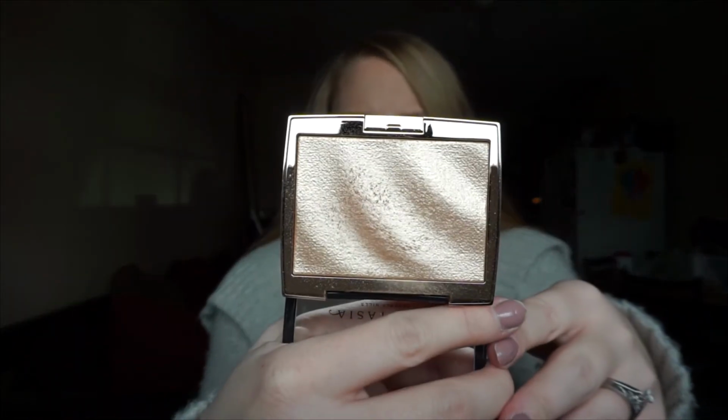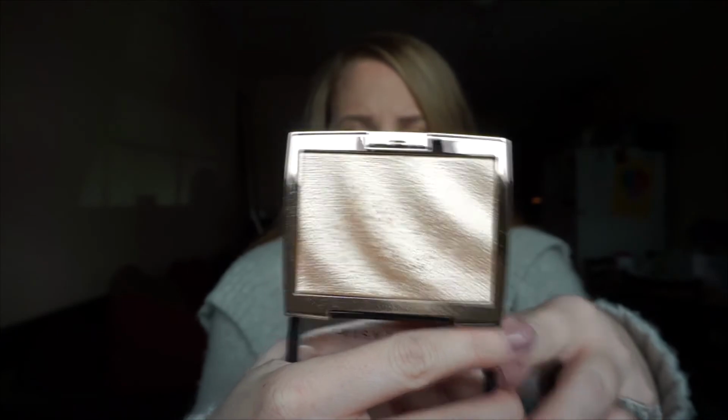Sorry, that light. And I am just obsessed. I love it. Look at that glow. I love it. And I do have that on my cheeks, the inner corners of my eye, brow bone, and right above is where I put it, and it's gorgeous. I love it.